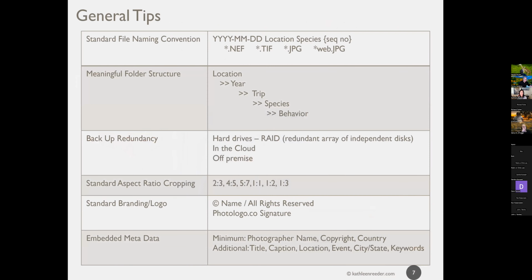Some general tips for post-processing, and since you'll have this recorded, you can always take a screen print of this if there's something you want to reference. So I always suggest to my clients to have a standard file naming convention. So you're bringing in your raw images into your computer, or if you're shooting JPEG, you're bringing the JPEG versions. And then I'm always changing the name that comes from my camera to a standard convention. I use a 4-digit year, 2-digit month, 2-digit day, and then I note the location, and if it's a species within that location, and then a sequential number. So quite a bit of logic.